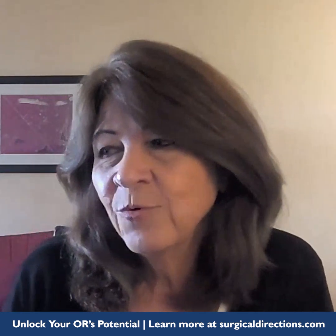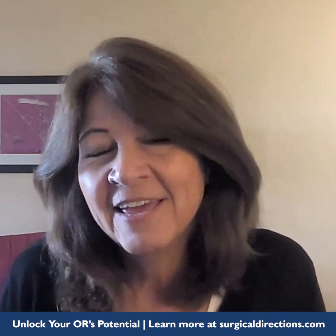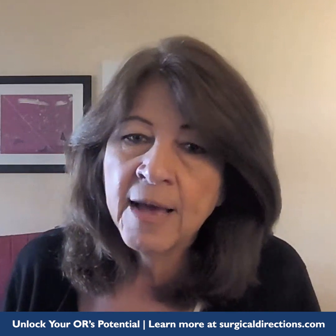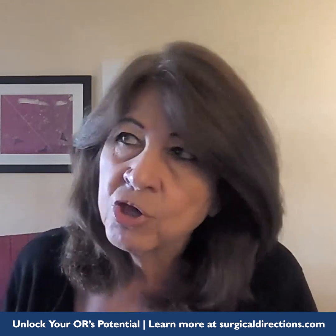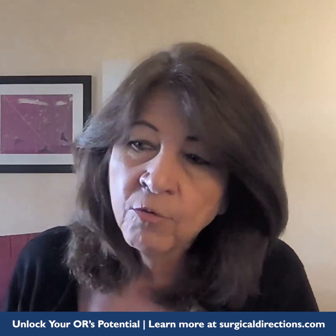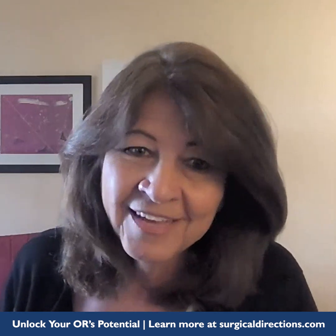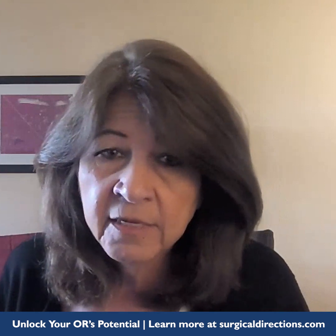Because of our success with the first project, they invited us to come back and work on a NORA project, a non-operating room area transformation. And with that, we established a governance structure, which was for interventional radiology and the GI department. We worked with the anesthesia department to develop a block grid for these two departments.